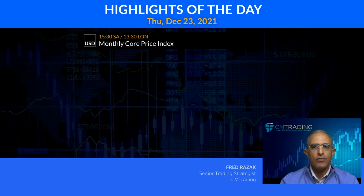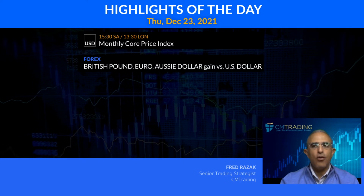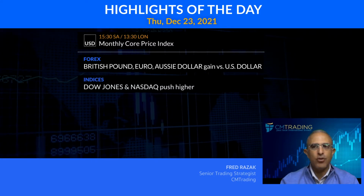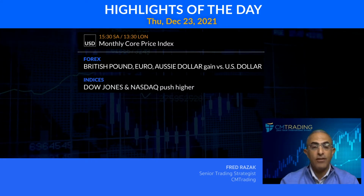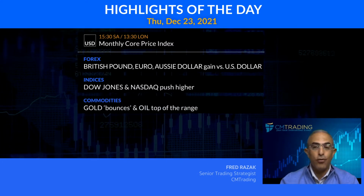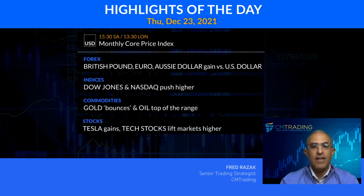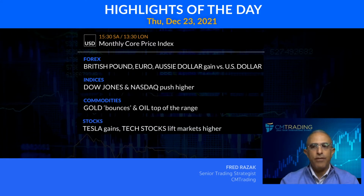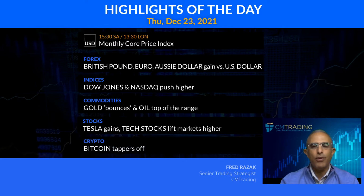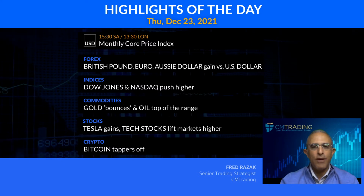Now, looking at the various markets, looking at the Forex pairs, the British pound, the euro, and the Aussie dollar all gained versus the USD at the top of that range. And looking at the indices, the Dow Jones and the NASDAQ pushed higher yesterday, to everyone's surprise. Now, looking at commodities, gold bounces, if you call it a bounce, and oil is at the top of the range. Looking at the stocks, Tesla, nice little pivot upwards while the tech stocks lift the markets higher. And lastly, Bitcoin tapering off in the crypto sector. So let's take a look at the markets and see what we can expect from today's trading.